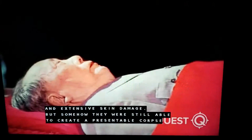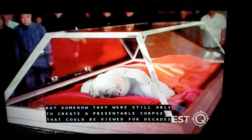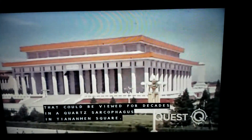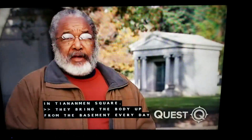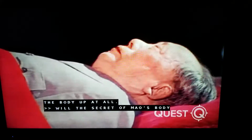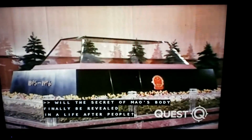But somehow, they were still able to create a presentable corpse that could be viewed for decades in a quartz sarcophagus in Tiananmen Square. They bring the body up from the basement every day for a few hours, no more than 4 hours. Sometimes they don't bring the body up at all. Will the secret of Mao's body finally be revealed in Life After People?